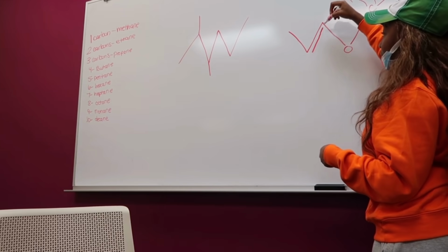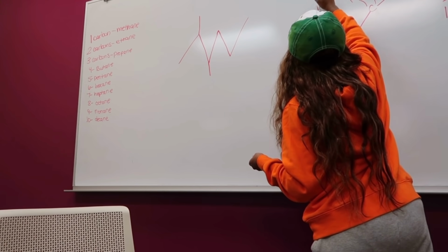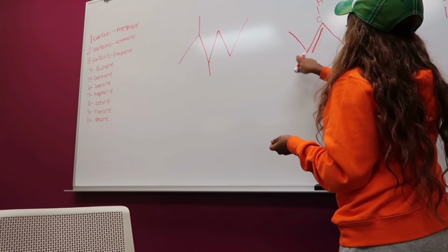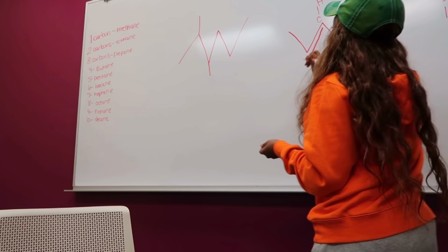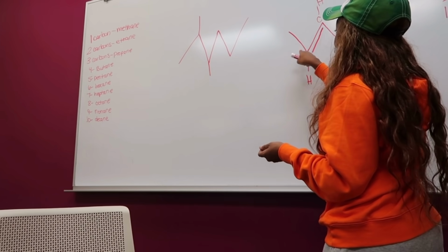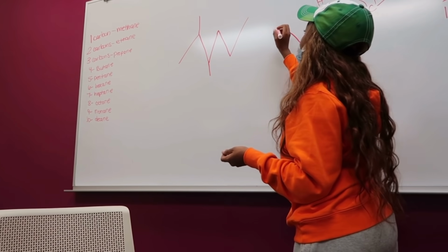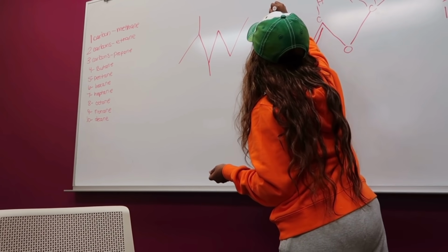So you see it, one, two, three. Since it's three intersections, this carbon will only have one hydrogen. Three intersections on this one, one, two, three, so it would be one. This one, one, two. And then the end of this one is one line, so it's one intersection, so it's one hydrogen.